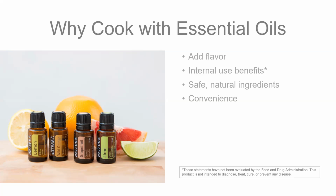We have those internal use benefits. By taking it internally, you're going to have antioxidant support, digestive support. It helps with that internal cleansing that we need to do from our environment or some of the foods that we're eating. They're safe and natural. And you don't have to go to the store.